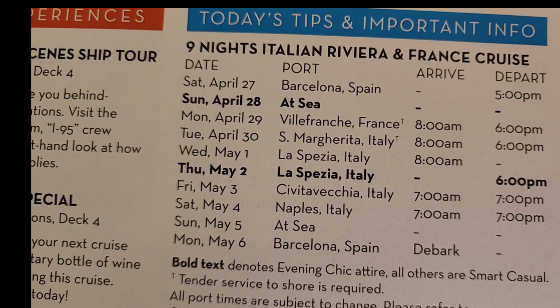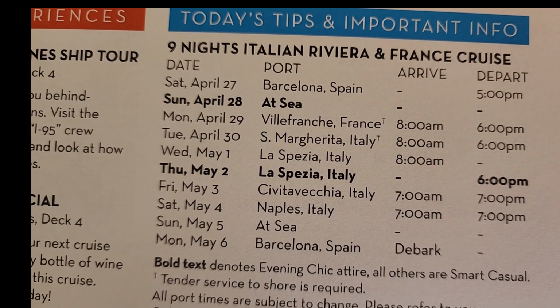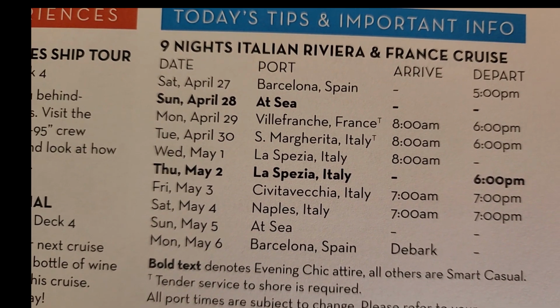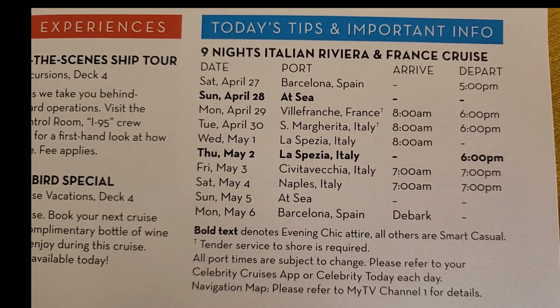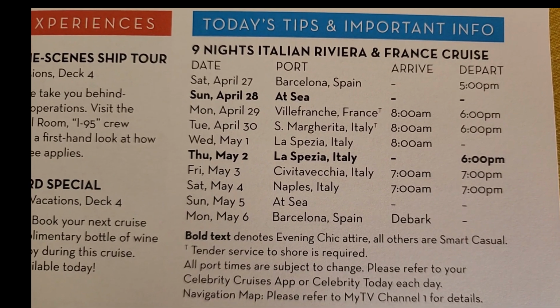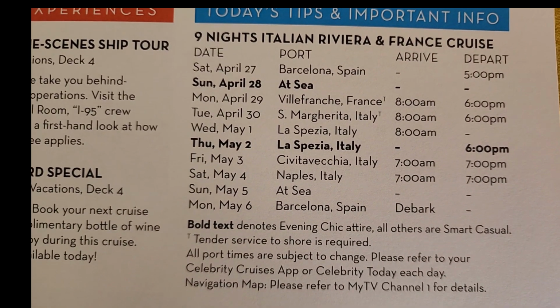There's so much to see. You can't see everything on the cruise excursion, so we'll do that separately. But this should be a really fun cruise. And you could see the bold days. Those are the chic nights where you dress up if you want to. It depends how chic you would like to be.